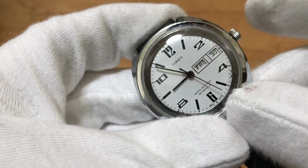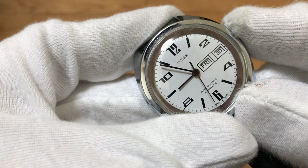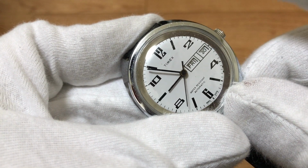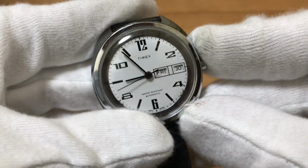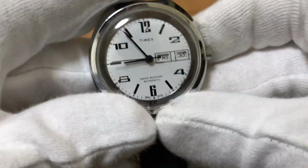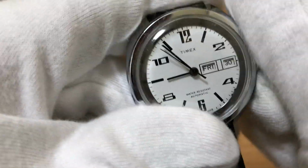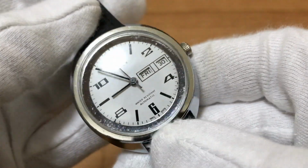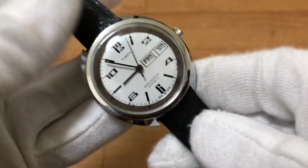So the thing about this is when you snap down the crown, when you push it in, check out that minute hand. It kind of moves. So it's really hard to get the minute hand and the second hand all lined up. But there it is. And it's an automatic movement, so as you wear it, it winds. And you can also wind it as well. Kind of an interesting 70s style, and kind of a 70s looking case as well.